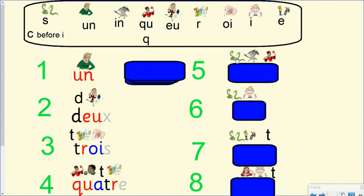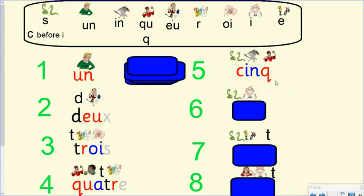We start with an s. So it's either going to be an s or a c before an i. And in this one, it's going to be a c, because coming next is un, i-n, and that begins with an i. And then at the end of a word, the k is going to be a q. Cinq, cinq.